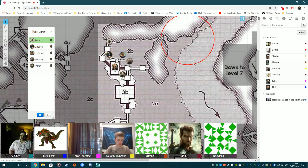And then they stepped out of the guardhouse and they fought a whole lot of ettercaps and spiders. And there were quite a few fireballs thrown. A mess was made. But, Telfar, you need your blessings, correct?